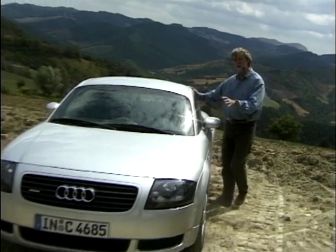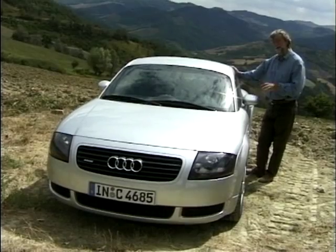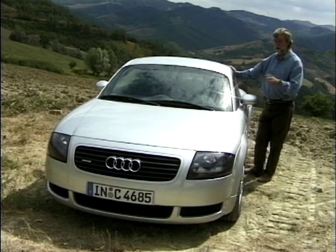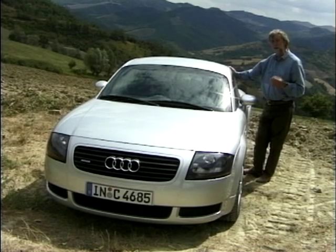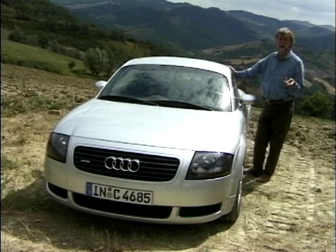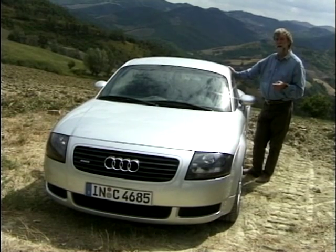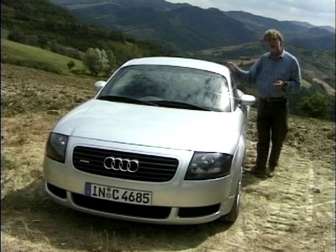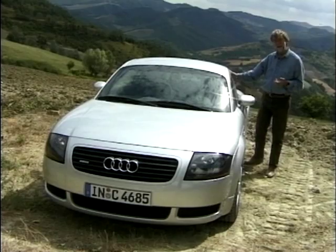But despite the dramatic shape, the underpinnings are relatively mundane because this shares engine, transmission and floor pan with the Audi A3, the new Volkswagen Golf and the upcoming Volkswagen Beetle. And that's why the Audi engineers could get it into production in just 2 years.